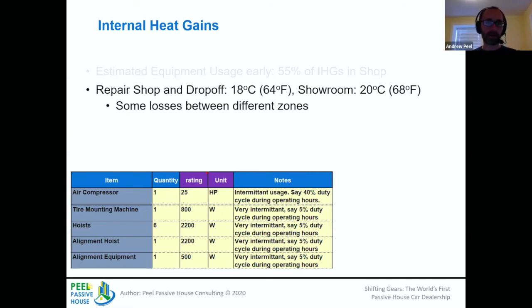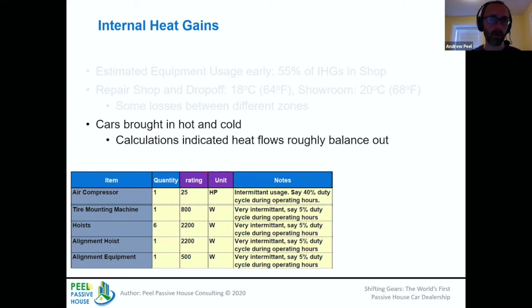Another aspect of the heat flows or energy flows was the temperature difference. So showroom at 20 degrees or 68 Fahrenheit versus the drop-off area in the repair shop at a bit lower temperature. So you do have to account for heat flow between the zones in the energy modeling.